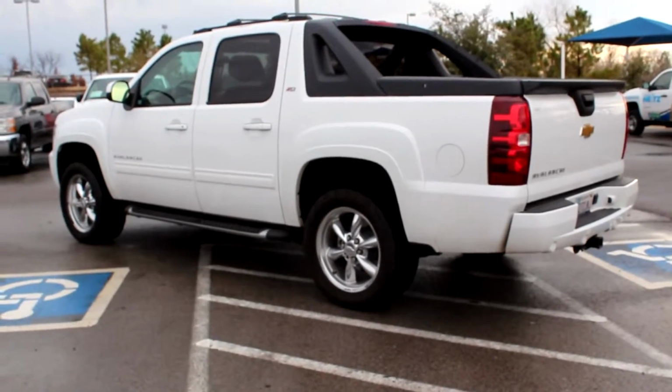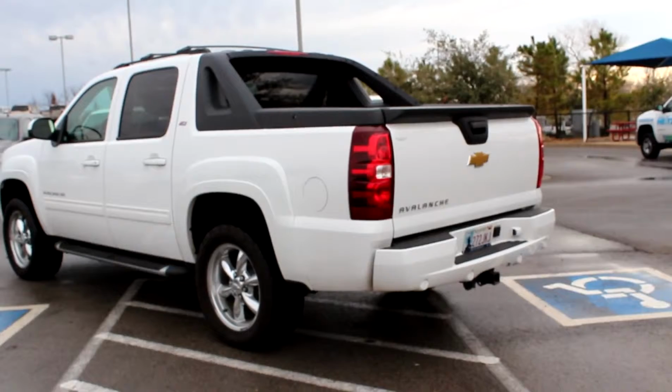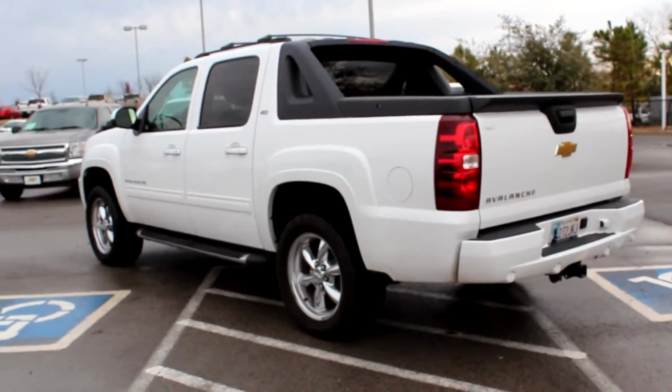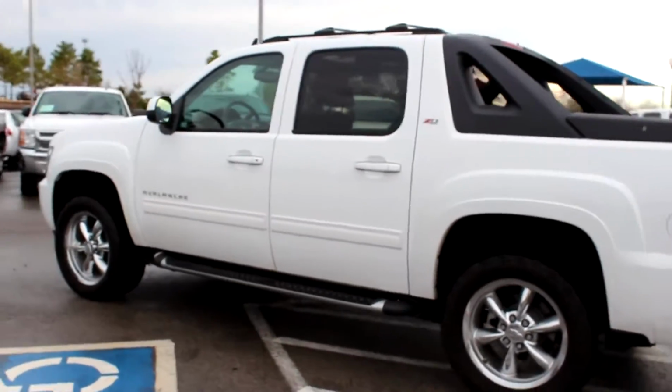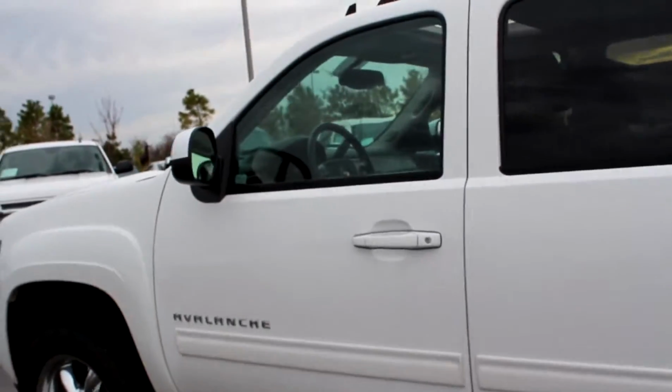And this Avalanche right here is no slouch. This is an LT with the Z71 4x4 package, and this one is loaded with all the goodies. The Z71 gets you the off-road suspension and the great exterior components, the different running boards, different looking front end. And then on the inside, this one just absolutely has everything. I want to show you in here.